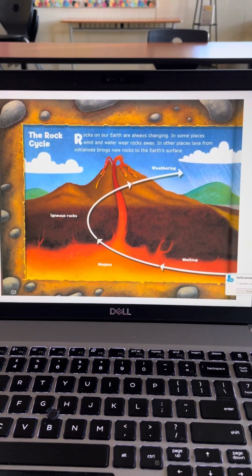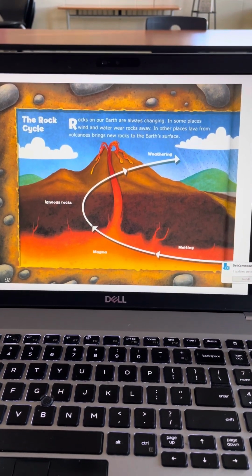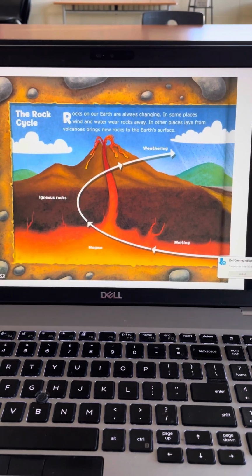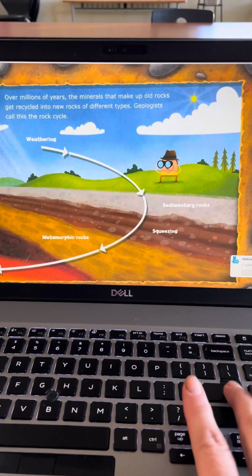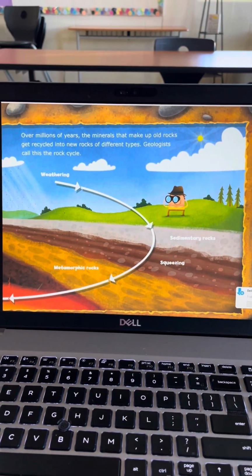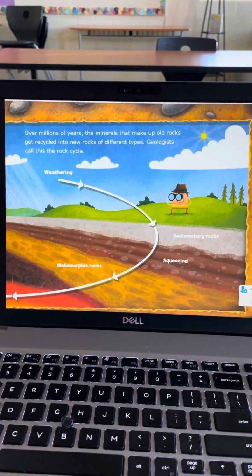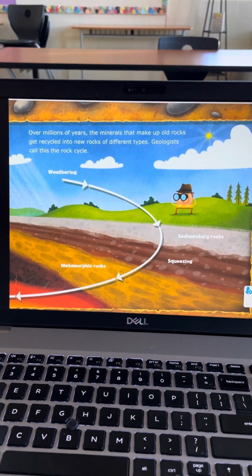The rock cycle. Rocks on our Earth are always changing. In some places, wind and water wear rocks away. In other places, lava from volcanoes brings new rocks to the Earth's surface. Over millions of years, the minerals that make up old rocks get recycled into new rocks of different types. Geologists call this the rock cycle.